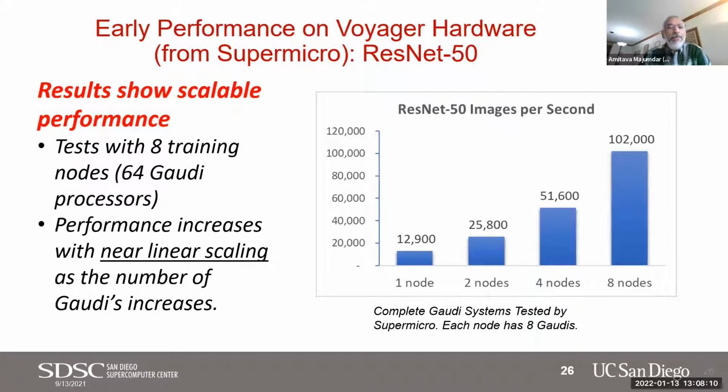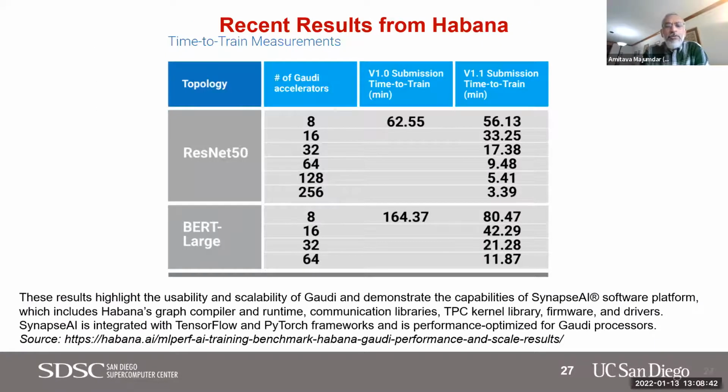So let's see. These are some ResNet numbers that SMC gave us maybe towards the middle or end of last year. And again, as we speak, the machine is made available to SDSC research. It has been made available for the last few weeks. So we are rerunning all of those. But here I'm showing what SMC gave us, and you can see linear scaling across Gaudi nodes. Again, each node has 8 Gaudi processors, so 8 nodes means 64 Gaudi cards.